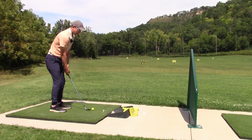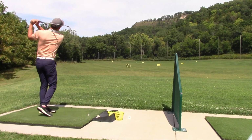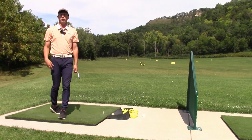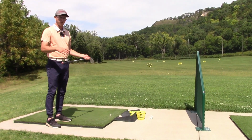So then all you're doing is getting it up, just trying to get the lower body going, and then you're throwing it out to the net there. So the line was great. I didn't move much, but definitely a little long. Flew maybe about 10 yards right over the top of the net. So then we can counter our distance on the next one.